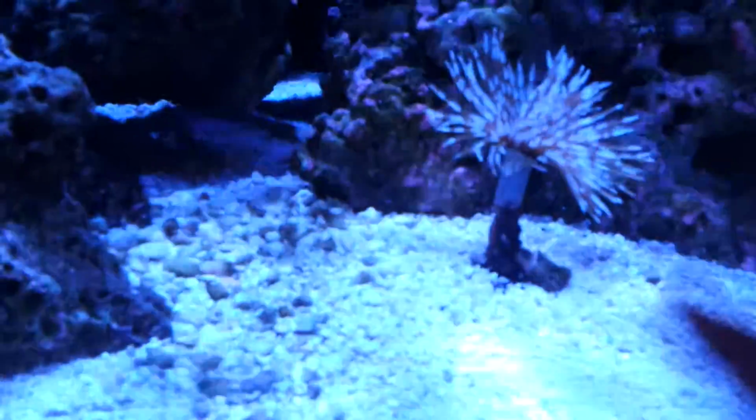So, feather duster. When I first got him, he didn't have any white on him at all, and he's been building a shell with calcium. It's starting to get more white now, so he's doing good.